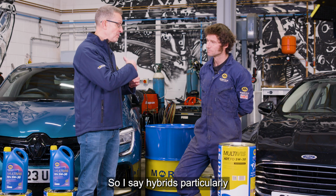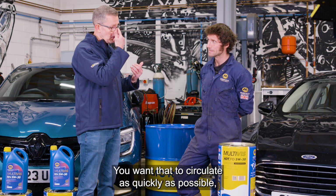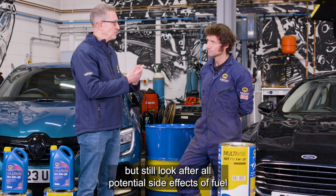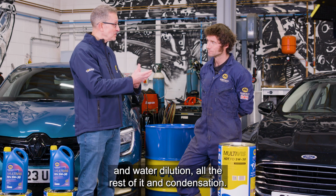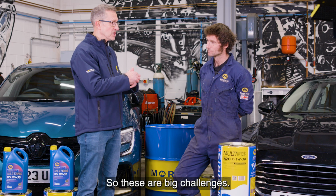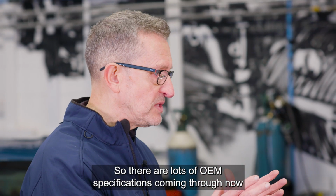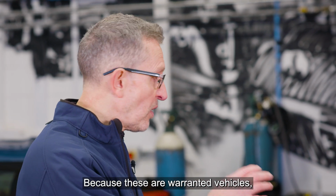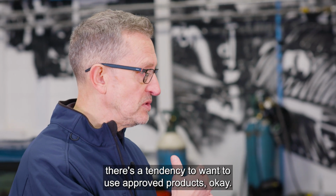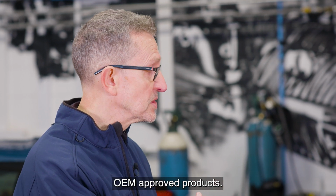So I say hybrids, particularly where you've got that stop-start regime. You want that to circulate as quickly as possible, but still look after all the potential side effects of fuel and water dilution, all the rest of it, and condensation. So these are big challenges. There are lots of OEM specifications coming through now that look after that. Because these are warranted vehicles, there's a tendency to want to use approved products, OEM approved products.